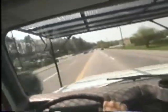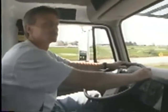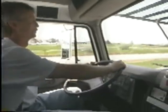Scanning is a critical visual technique. Don't focus on one object. Instead, constantly scan the area in front of you. Include your blind spots and the view in your mirrors. Scanning will help you stay alert and be more aware of what's happening around your vehicle.